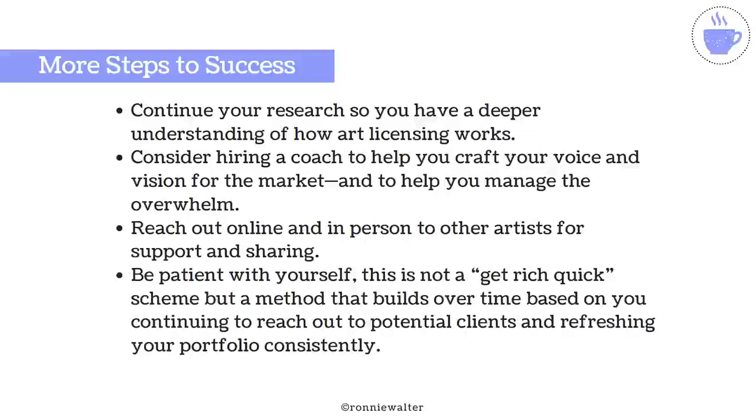That is the main part, and sometimes you learn more by doing that process than just reading about it. I just wish that you could read about exercise and get fit, but unfortunately that's not how it works. You might also consider hiring a coach to help you craft your voice and vision for the market and to help you manage the overwhelm.